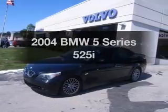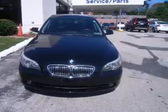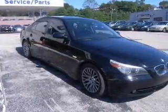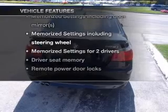Introducing the 2004 BMW 5 Series. This is the set of wheels you've been looking for, with a reliable six-cylinder engine connected to a smooth shifting transmission. The anti-lock braking system will keep you safe on the road. The sunroof lets fresh air in. Memory settings are just one of the extras. And with these notable features, you won't want to miss out on the opportunity to own this amazing ride.